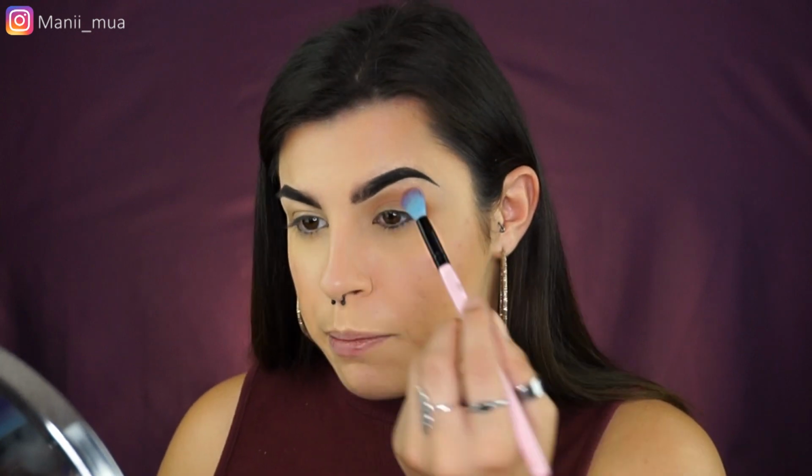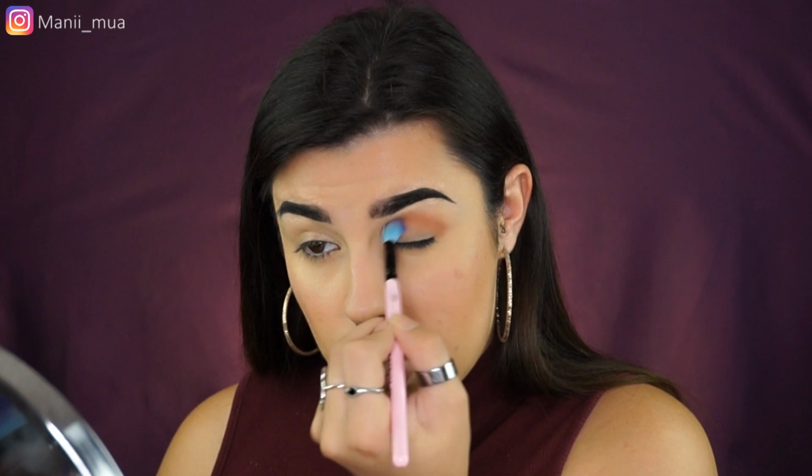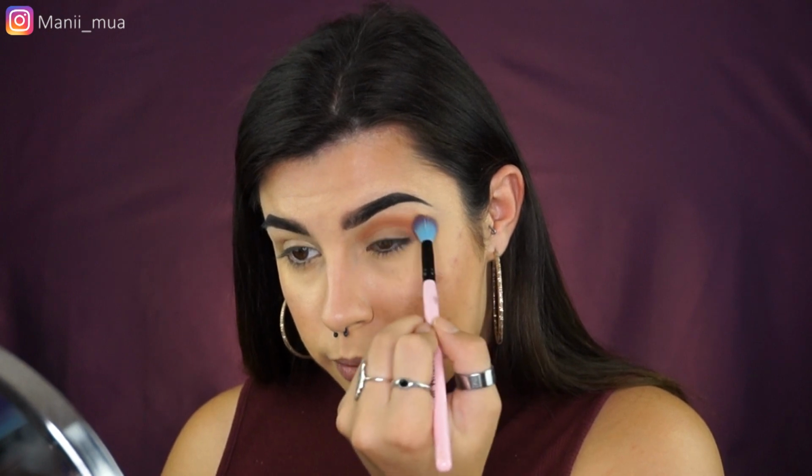It does seem to stick a little bit where the concealer is, but again that might be more the concealer than the actual eyeshadows themselves. So I'm just going to keep working this in, up a little bit towards the brow. Okay, so that is on both sides.